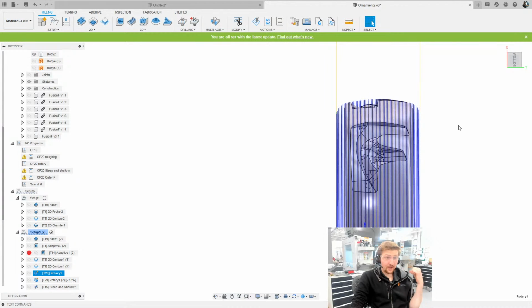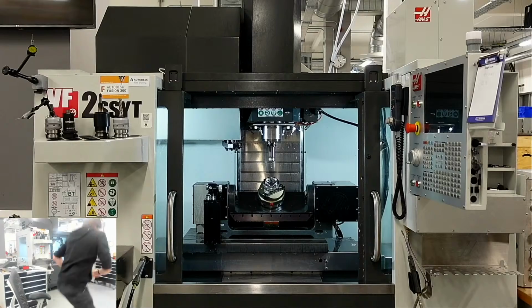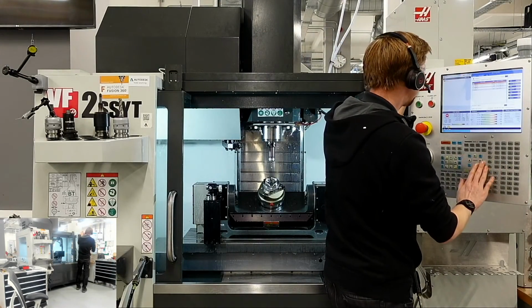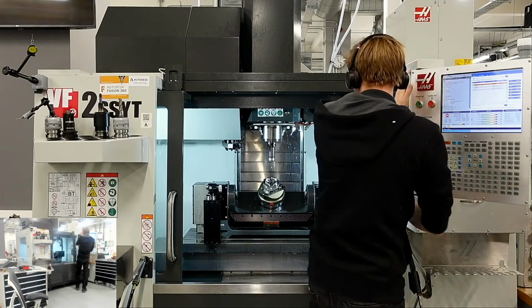So I know you all want to watch the machine run, so I'm going to stop talking and we're going to run this rotary toolpath on the machine. It's by far the most exciting one. So there we go. On the machine now, let's quickly find the right program on here. So that's the rotary pass.